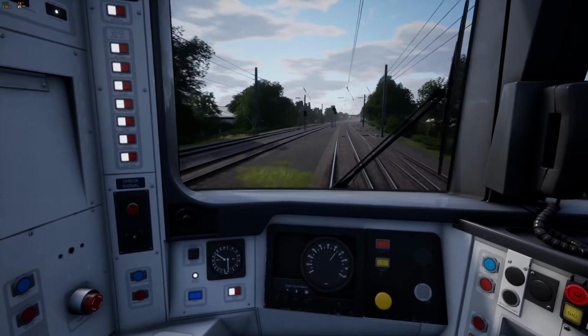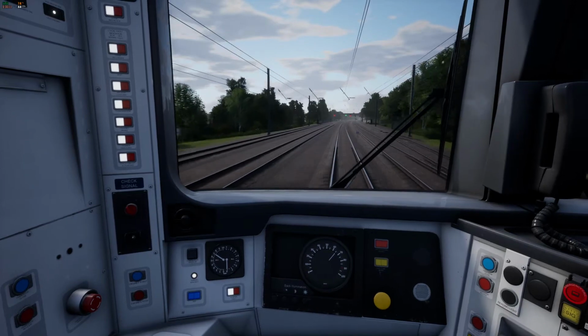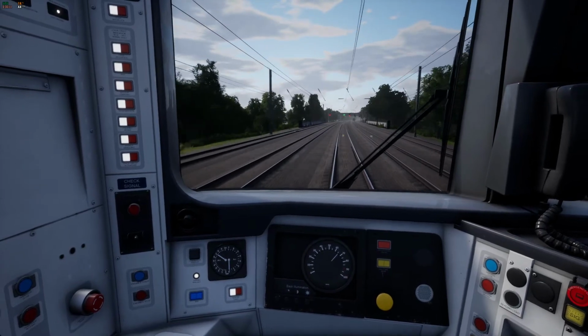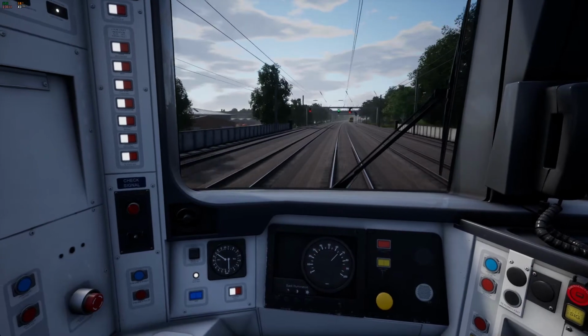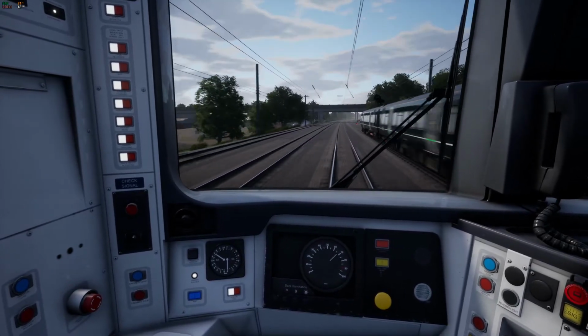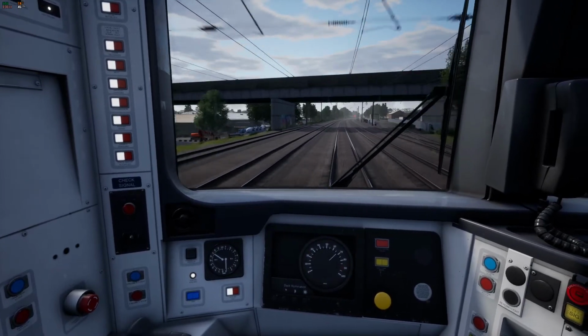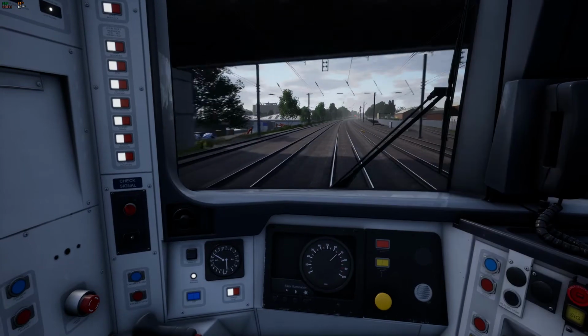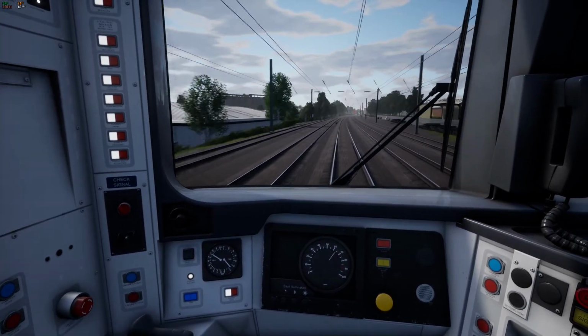As you can see from the speedboard there, our current permitted speed is 90 miles per hour, and for locomotives it's 80. This route does seem to have a lot of speedboards reminding you of the speed, which is quite nice to have as a reminder, but they do have an awful lot constantly telling you what the speed is. As we go under this bridge here, I'm going to be going to step one of braking, ready to bring our speed nice and slowly down to get into Hayes and Harlington.